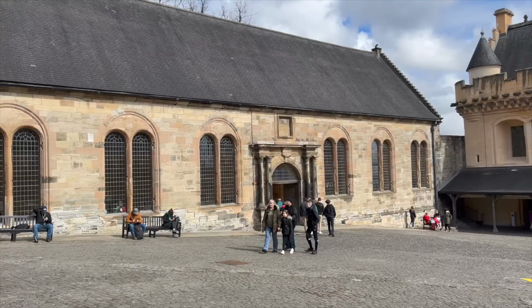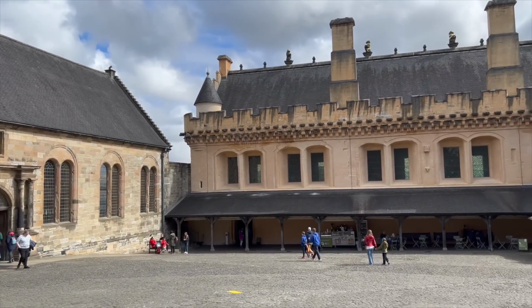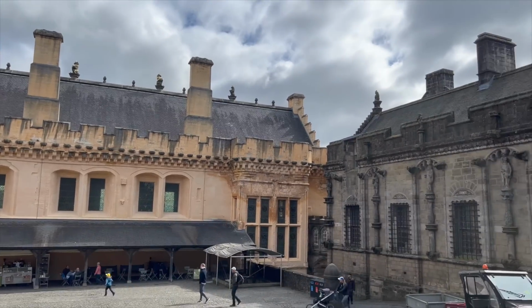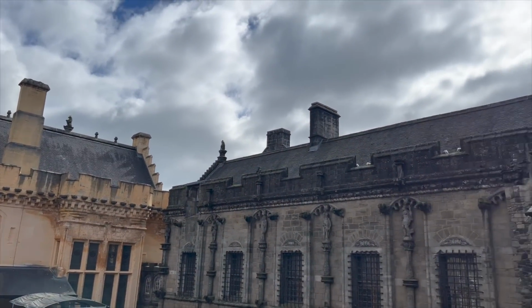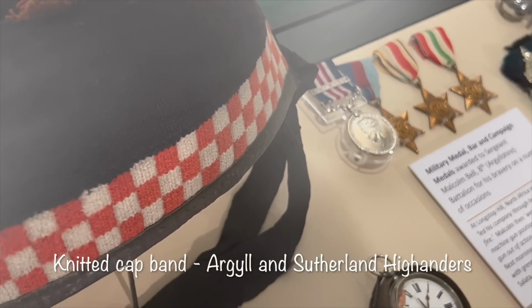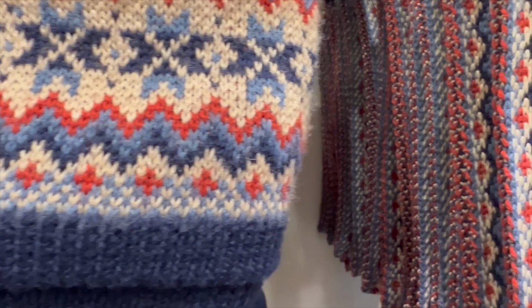We're back out now in the courtyard, and that there in front of you is the Great Hall. The left there is the large chapel, and the palace there on the right, and behind us indeed. Now in a museum there, they had lots of things related to the Argyll and Southern Highlanders. I like the knitted cap around the band. And then this was in the gift shop. There was some lovely knits in the gift shop.